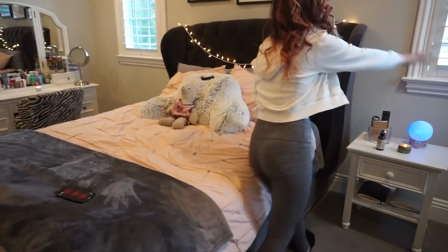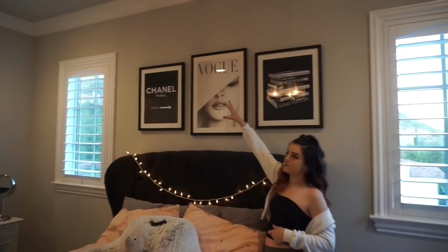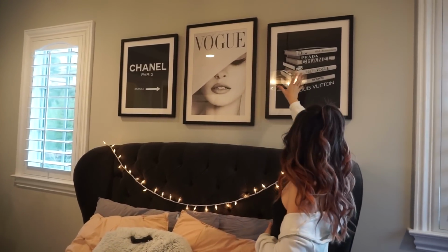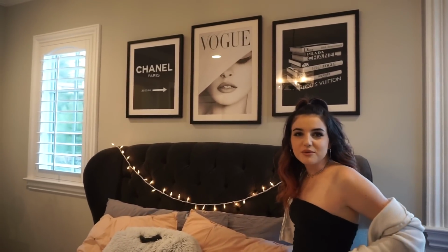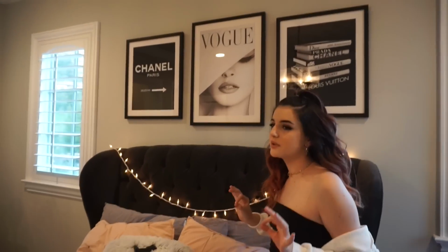And then up here, I just have some Christmas lights. And then up here, this is something I've been really wanting, and my mom finally got my full collection completed. So it's this Chanel sign, this Vogue sign, and this designer books sign. They're not signs, what would you call them? Posters? Yeah, they're prints. Prints, yeah. And those are from Fine Art America, and they were actually really hard to get.